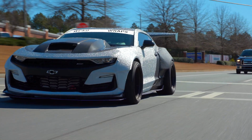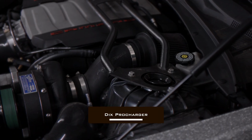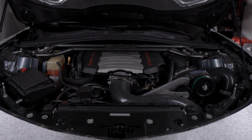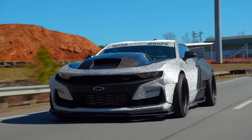So the modifications on this particular 2019 Camaro: you're looking at a Dix Procharger, which is a style of supercharger. You're looking at Texas Speed forged internals on the engine. So it's a stage 2 build. It's been a total teardown of this guy's engine. He's replaced the cams in it. He's replaced pretty much everything under the sun. That sounds expensive. It is. It's not cheap. Texas Speed's a really good company. They make a great product, and these forged internals are nothing to play with.